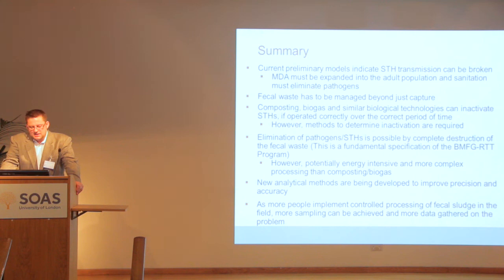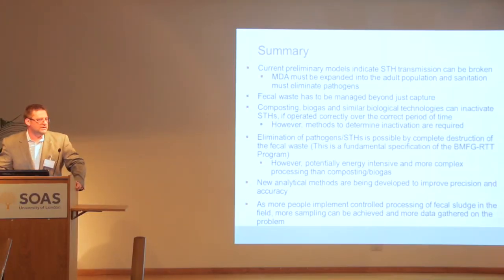And the other thing is that the more people implement controlled processing of fecal sludge, and this is what I really want to drive home to the NTD crowd, the more things we do out there to process fecal sludge, the more opportunities there are to actually track the issue. You've just got to engage those people that are processing. You've got to give them the opportunity to sample because there's an interest there for it. And if you can do that, then we'll start to see the data come in that gives us a much better and more recent context of what's going on. There's a lot of data, for example, in Durban, but it's perhaps 15 years old at the moment. So that's my bottom message on this at the end. Thank you.